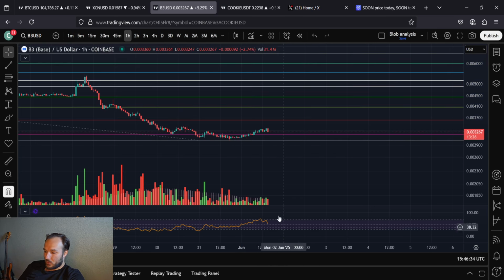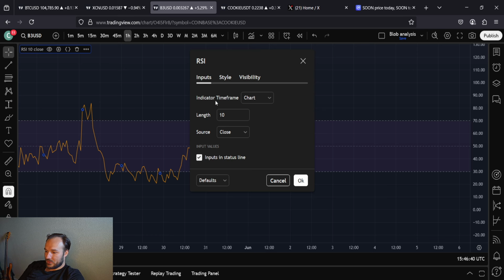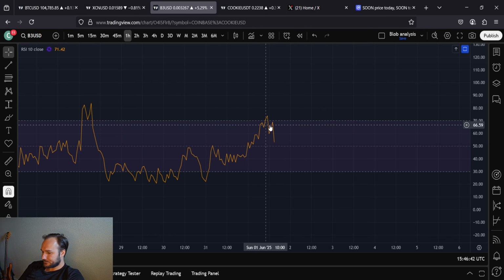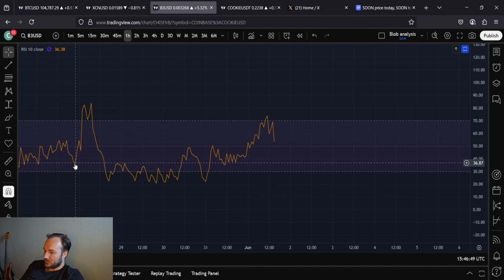Holding the 40 on the 1 hour, or my RSI's got a 10, right? It's at the 10. That's the length, the input, the length 10, right? So hold the 40. Doesn't have to be specific. Just hold that area, right? Like this, that's holding the 40, even though you found support at like 36, that's still holding the 40.